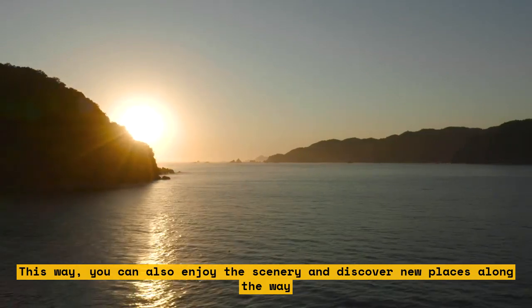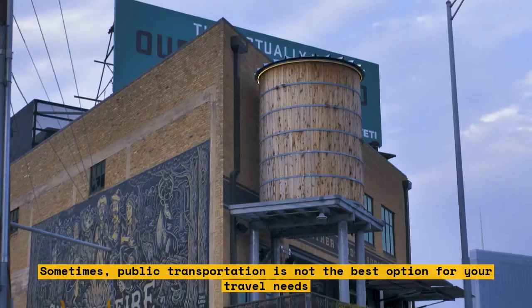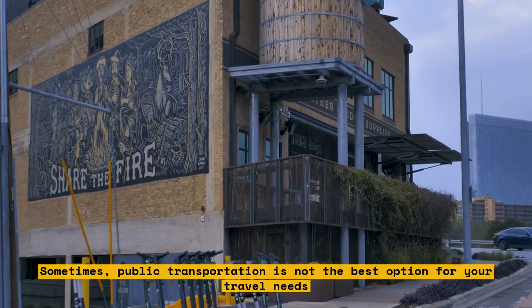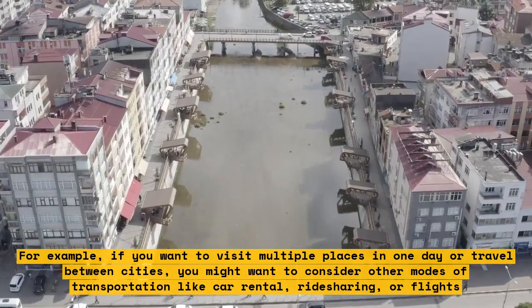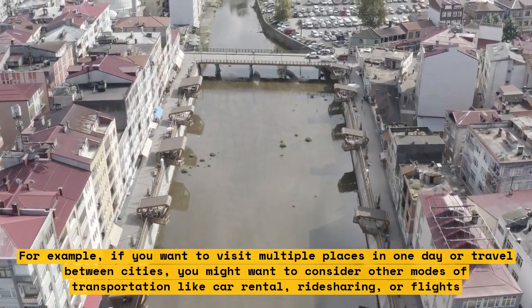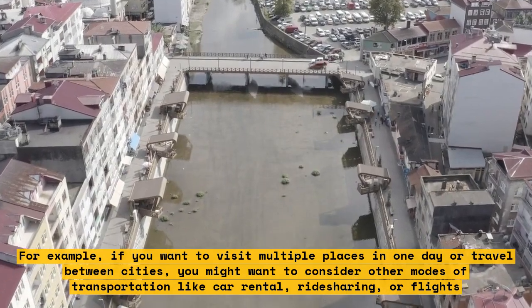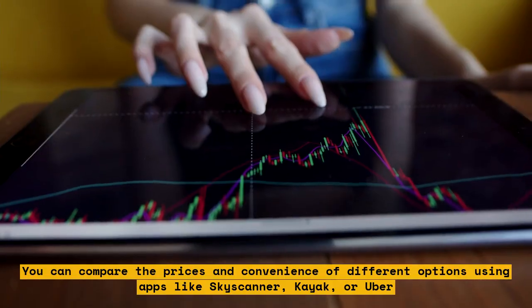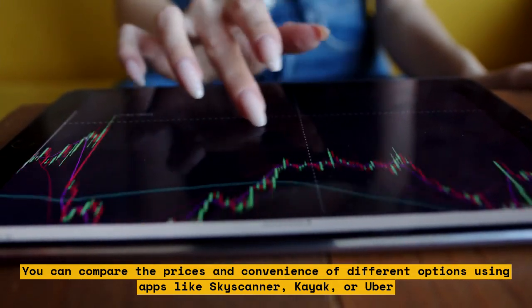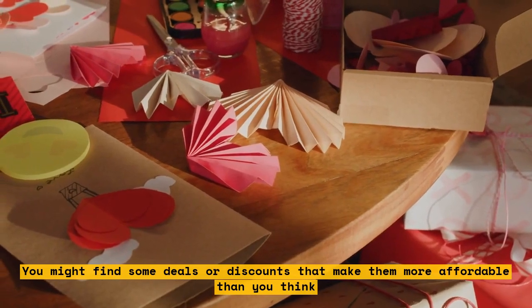Compare different modes of transportation. Sometimes, public transportation is not the best option for your travel needs. For example, if you want to visit multiple places in one day or travel between cities, you might want to consider other modes of transportation like car rental, ride-sharing, or flights. You can compare the prices and convenience of different options using apps like Skyscanner, Kayak, or Uber. You might find some deals or discounts that make them more affordable than you think.